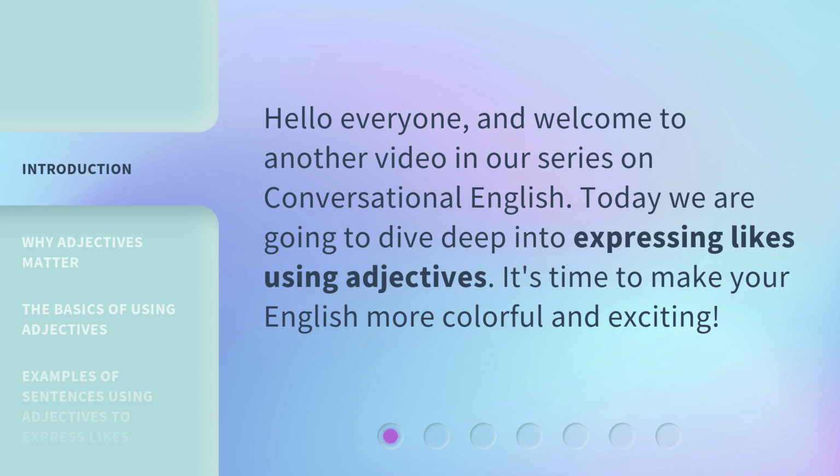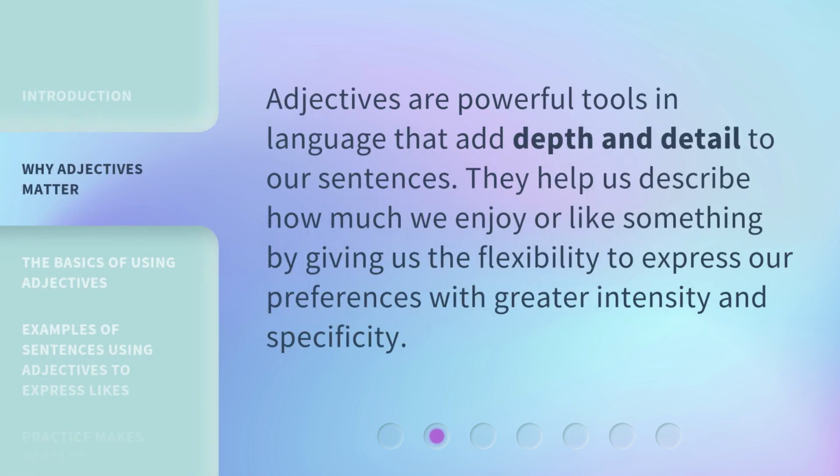Today we are going to dive deep into expressing likes using adjectives. It's time to make your English more colorful and exciting. Adjectives are powerful tools in language that add depth and detail to our sentences. They help us describe how much we enjoy or like something by giving us the flexibility to express our preferences with greater intensity and specificity.